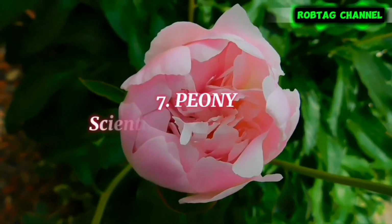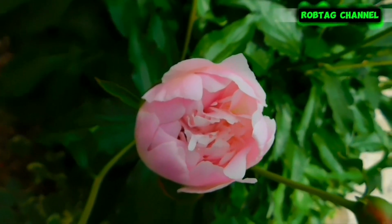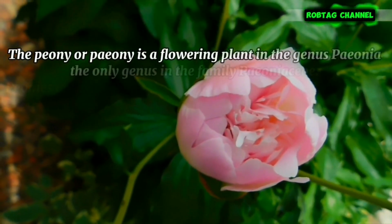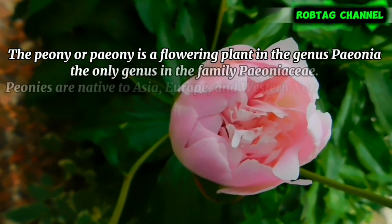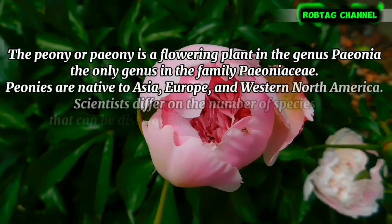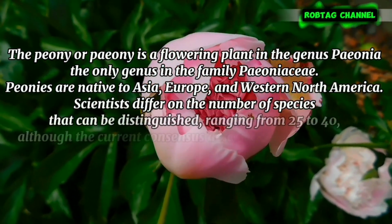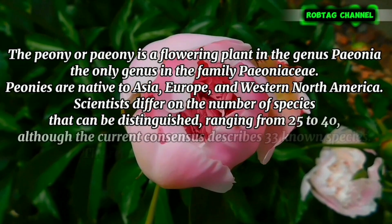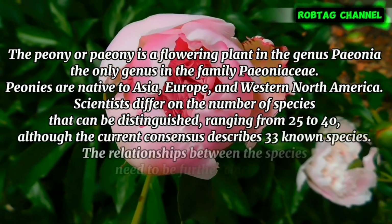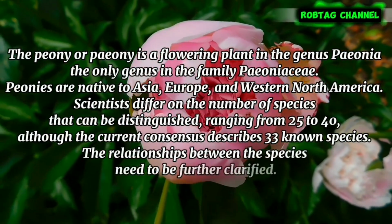Number 7, Peony. Scientific name: Paeonia. The peony or paeony is a flowering plant in the genus Paeonia, the only genus in the family Paeoniaceae. Peonies are native to Asia, Europe, and western North America. Scientists differ on the number of species that can be distinguished, ranging from 25 to 40, although the current consensus describes 33 known species. The relationships between the species need to be further clarified.